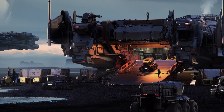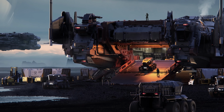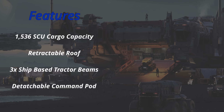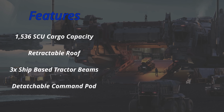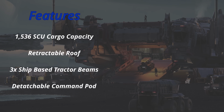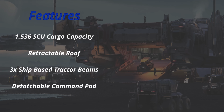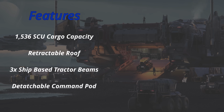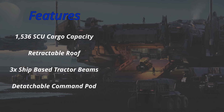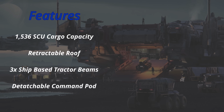As we move on to some of the more interesting features of the ship, we can see why this huge size is important. The cargo hold carries a huge 1,536 SCU capacity. As well as the cargo loading ramp, there is a retracting roof for easily loading in EVA situations, 3 ship-based tractor beams for crew use to make light work of large hauls, and a detachable command pod which we will discuss in more detail a little bit later.